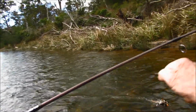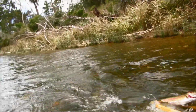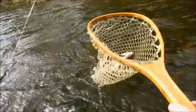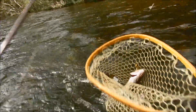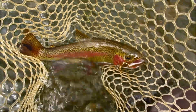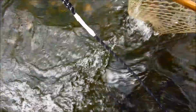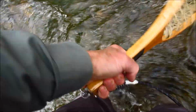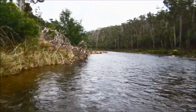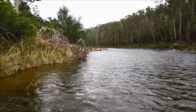Just there for a minute. Lead her in and we'll slip her in the net. And there we go. Beautiful, look at the colours in there. Magic. Alright, she's ready to go. And she's gone. Oh, that's nice. Made the trip all worthwhile.